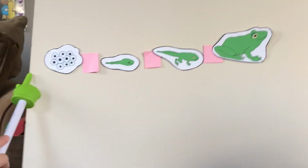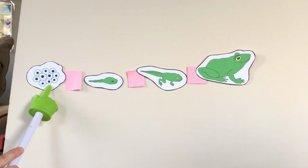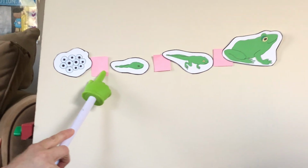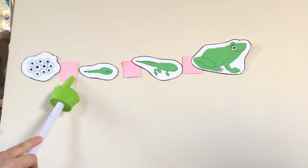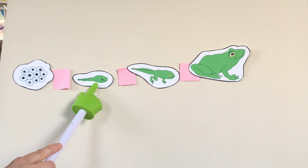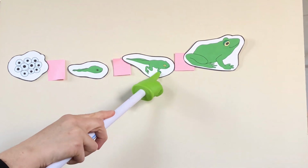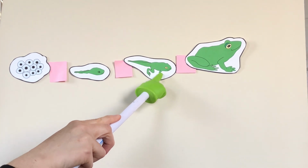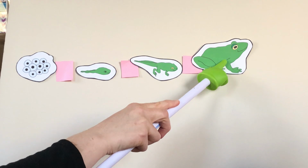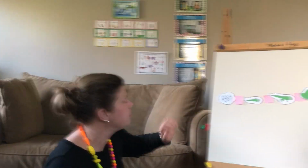So first, it's frog eggs. Then it's a tadpole. Then it's a baby frog. And last, it's a frog. Good job, friends. I hope you tried that at home. I love it when you get to be the teachers and get to tell us the stories.